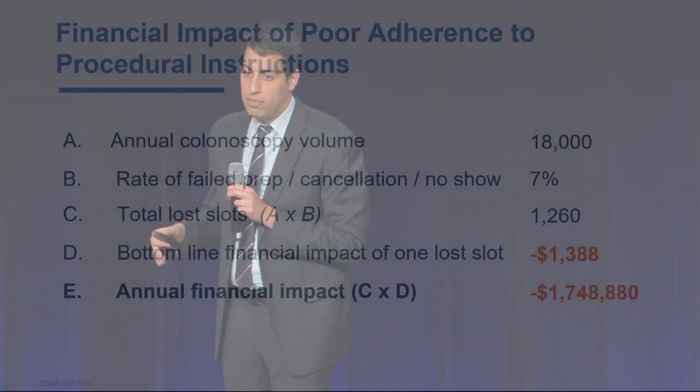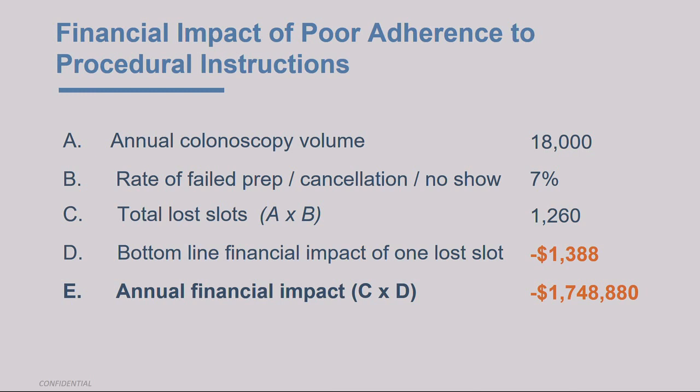So the financial implications of this are quite massive. For an average group of endoscopists doing 18,000 procedures a year, using the lower level of 7% failure rate, they miss out on about 1,300 slots. Using some internal costing data at a number of hospitals, each one of these slots has a bottom line financial impact of about $1,400. So if you total that up, that's about $1.7 million.